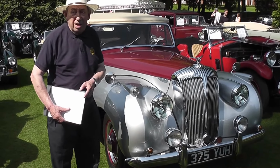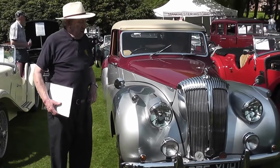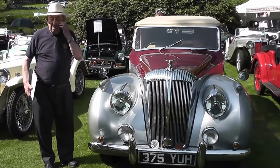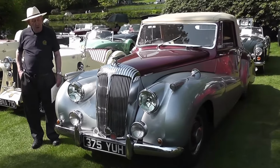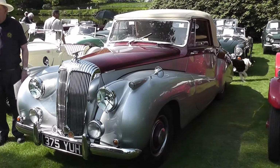Yes, well, this was the Lady Docker era. Oh, the Docker Daimlers. Yes. Which were famous custom bodied Daimlers for a flamboyant aristocrat of the day.